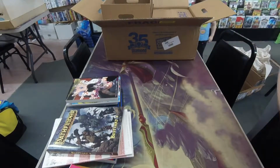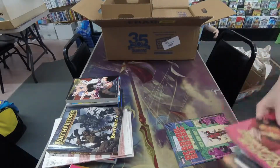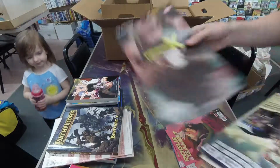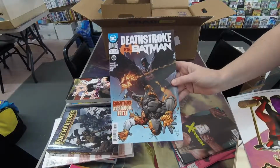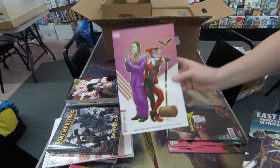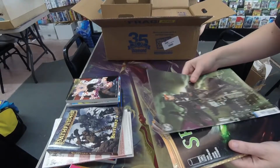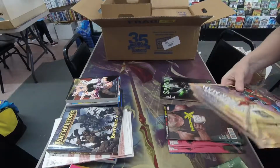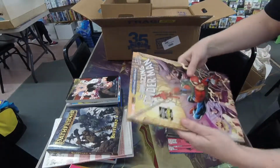We've also got, let's see, You Are Deadpool number 1. We've got Rogue and Gambit number 5. We've got Weapon X. This is number 17. Deathstroke versus Batman. This is number 31. I'm pretty sure that's Deathstroke. Made that mistake last month, I believe. Harley Quinn. Harley Loves Joker. This is number 1. We've got, that's another Deathstroke. This is a variant cover for Batman 46. We've got Spawn. This is number 285. And that, I believe, is the regular cover.